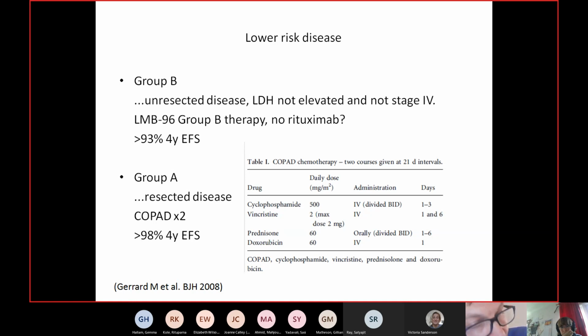So we did a bit of emailing around, and it seems that some centres are giving all patients rituximab, though accepting that there's not evidence that it's required, but it may do good and it's unlikely to do harm. Or is it unlikely to do harm? Because we have evidence that the risk of complications is higher in those patients receiving rituximab. So we elected not to give rituximab to this particular patient.